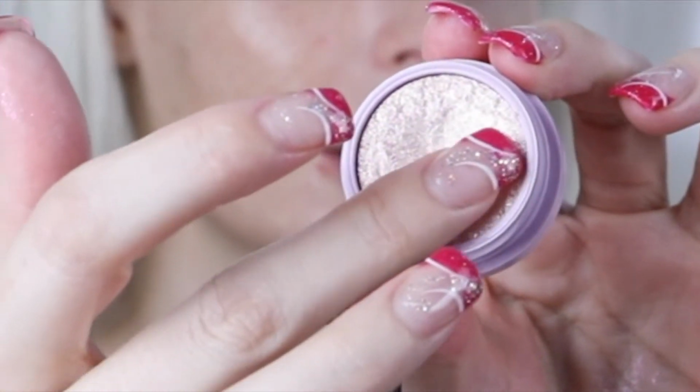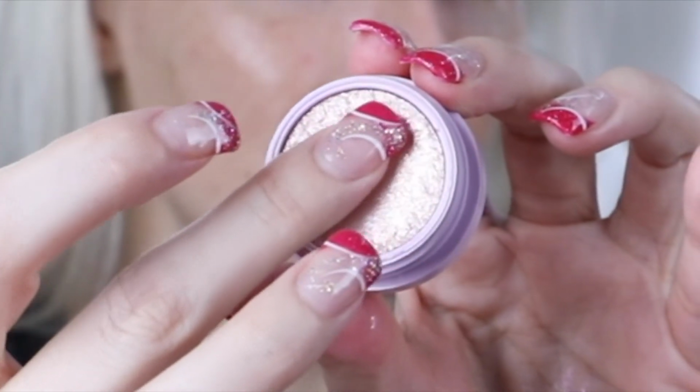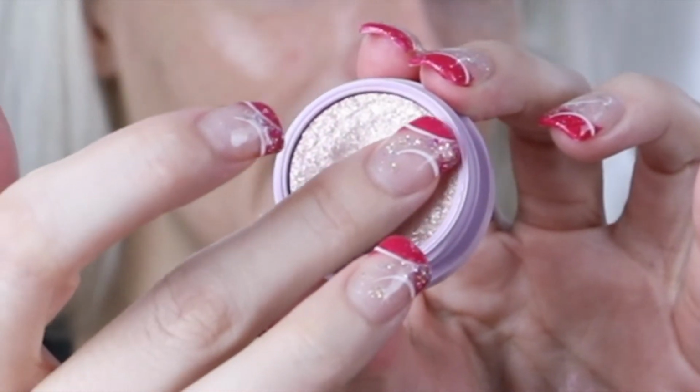Also, all three of the ones intact, as I'm swatching it, can you see it moving? I'm not putting any pressure on it, I'm going so light, they're all moving. I just went and checked on my other Super Shock shadows, and they don't move in their pans, they stay in place. And they should not be called Super Shock shadows.